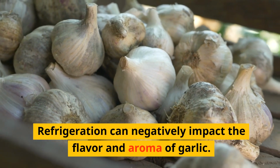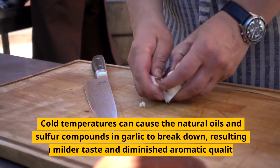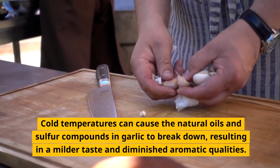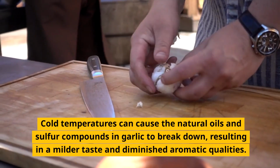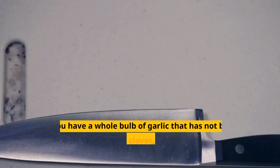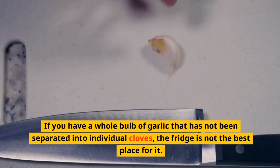Refrigeration can negatively impact the flavor and aroma of garlic. Cold temperatures can cause the natural oils and sulfur compounds in garlic to break down, resulting in a milder taste and diminished aromatic qualities. If you have a whole bulb of garlic that has not been separated into individual cloves, the fridge is not the best place for it.